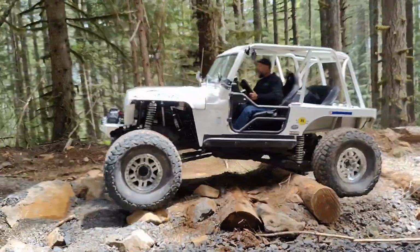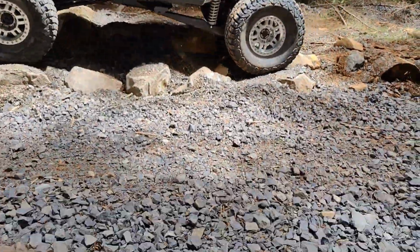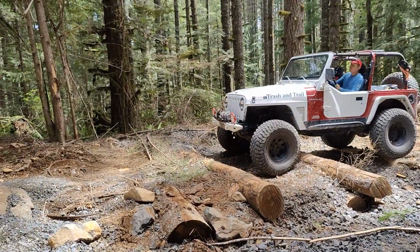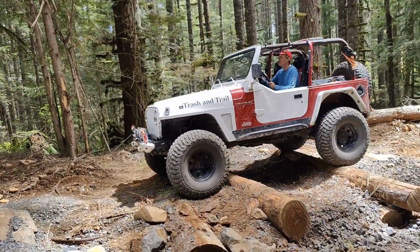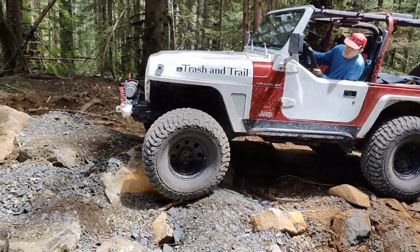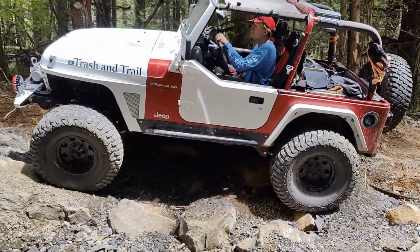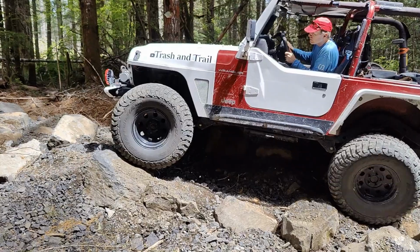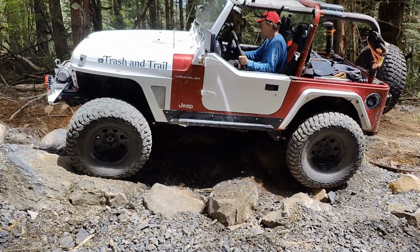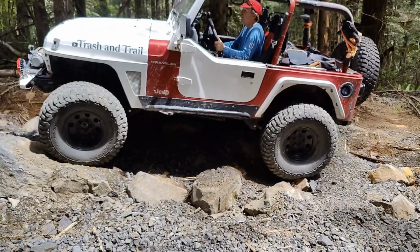You mind shooting me going through here? Oh, sure. It's fired up. Perfect line, right where you want to be. Keep popping out of gear. Yeah, that doesn't help.